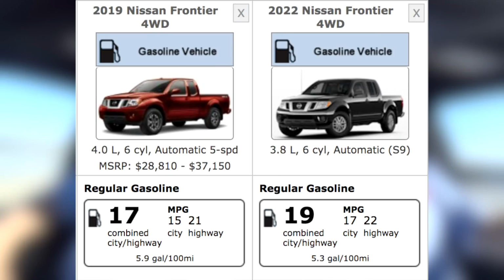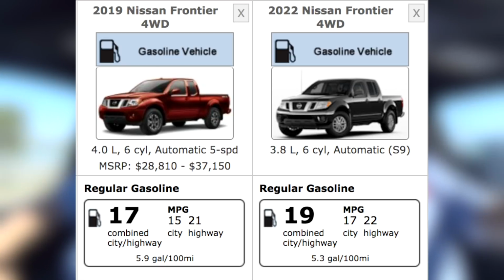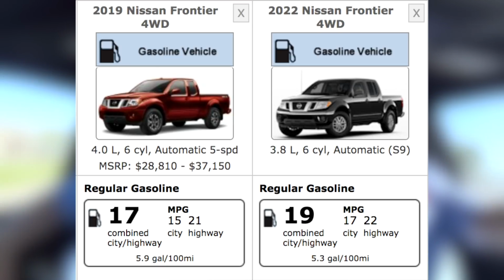No, you've got more power, a better powertrain, better transmission, which is one of these things you've got to upgrade as time goes by. But when we get around to showing you the fuel economy numbers, they're claiming that they're better, but they're incrementally better. There is no huge improvement there. So you can be happy about getting more horsepower and torque, but you're not saving a lot at the pump.